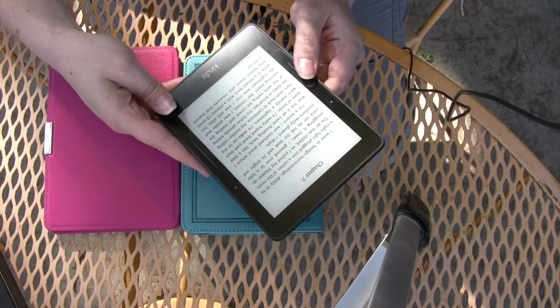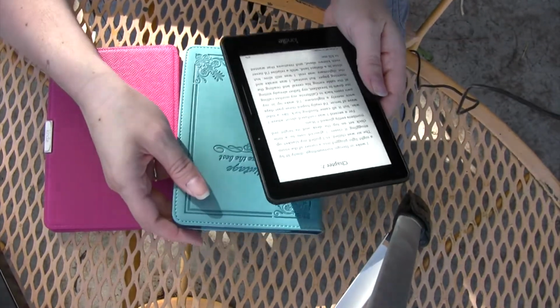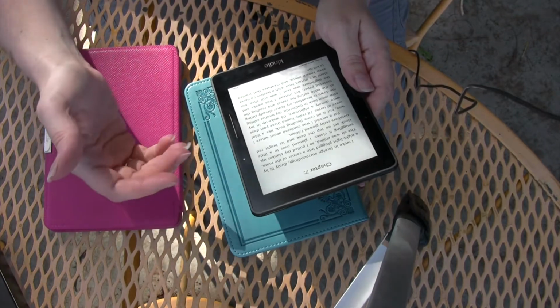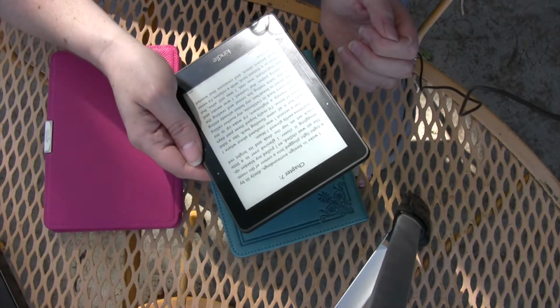I can read this in one hand. It's very light, and even in its case, this case is pretty light too, I can still read with one hand. So if I'm enjoying myself, relaxing, and I really don't want to hold it with both hands, I can just hold it with one hand and turn the page with my thumb.